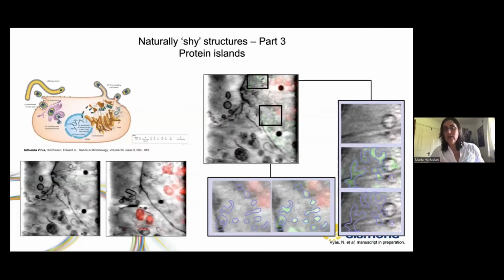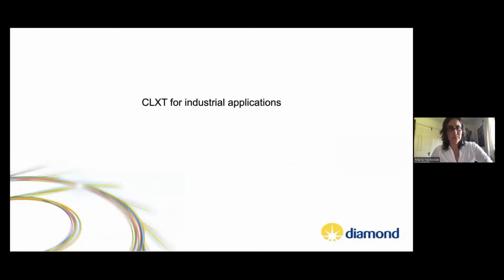Another one of our projects, it's very useful. The fluorescence in X-ray is fantastic for isolating and identifying protein islands in cells. One of our projects is looking into influenza biology. We were tracking the accumulation of viral proteins in distinct islands within the cytoplasm. These are membraneless, so very difficult to track. However, with a fluorescent signal, we could track them relatively easily. So we're hoping to be writing this up very soon.